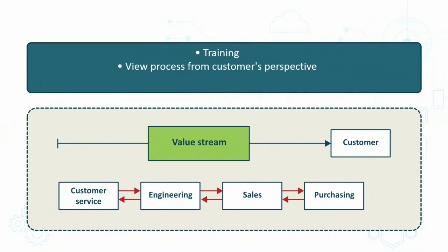Next, workers learn how to view their process from their customer's perspective, whether that customer is external or another process in the value stream. Workers take responsibility for identifying and eliminating waste. Finally, workers participate in identifying opportunities for improvement by creating target lists of issues and problems. The important thing is that the workers create the lists themselves, making improvement a bottom-up rather than top-down initiative, and workers understand that improvement is a cooperative undertaking.